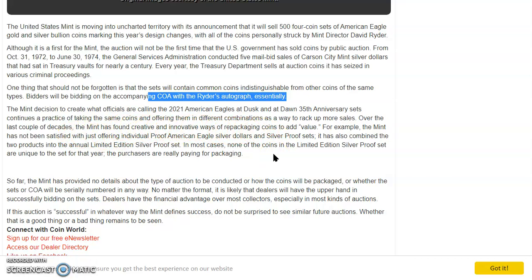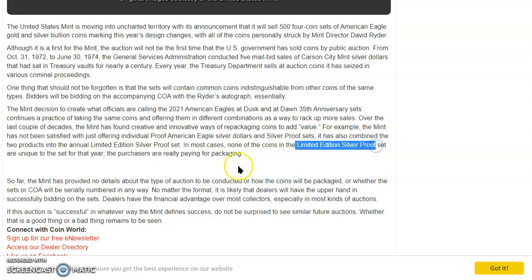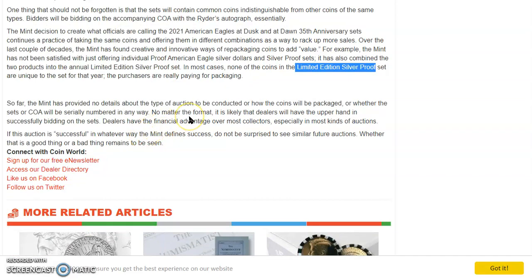Okay. Over the last couple of decades, the Mint has found creative and innovative ways of repackaging coins to add quote-unquote value. For example, the Mint has not been satisfied with just offering individual proof American Eagle silver dollars and silver proof sets. It's also combined the two products into the annual limited edition silver proof set. In most cases, none of the coins in the limited edition silver proof set are unique for the set that year. The purchasers are really paying for the packaging. Yeah, that's probably true. But I would say that if you got the limited edition silver proof set from 2021, you'd probably be really stoked because they had both versions, reverse of 86 and the reverse of 2021 on them.